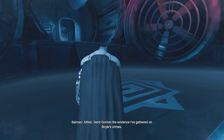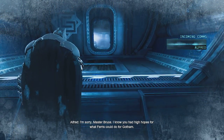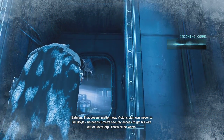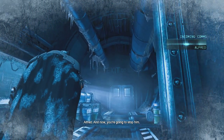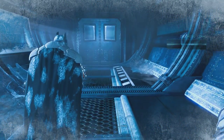Alfred, send Gordon the evidence I've gathered on Boyle's crimes. I'm sorry, Master Bruce. I know you had high hopes for what Ferris could do for Gotham. That doesn't matter now. Victor's plan was never to kill Boyle. He needs Boyle's security access to get his wife out of GothCorp. That's all he wants. And now, you're going to stop him? I have to. And are you still going to need that gurney? I am. But not for Victor.